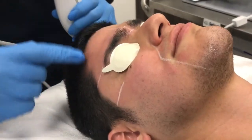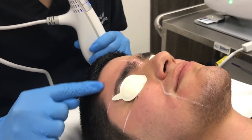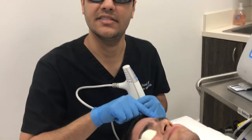So this is a very typical appearance after a portion of the face is treated, the mild redness that you see on the treated side versus the untreated side.